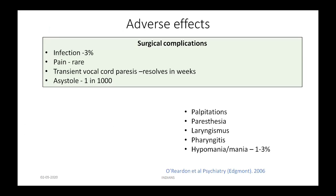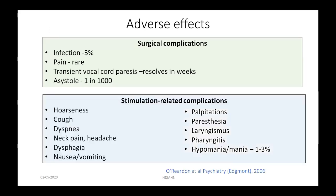These are the adverse effects of vagus nerve stimulation. As in DBS, in VNS there are surgical complications that can happen rarely, like infection and pain. These are rare side effects. Transient vocal cord paralysis has been found to occur in a few people, which resolves in a few weeks. Asystole has been found to be quite rare, but it can occur. So these are immediate surgery-related complications. Asystole primarily occurs due to two reasons: one is anesthesia, and also because you're stimulating the vagus nerve.